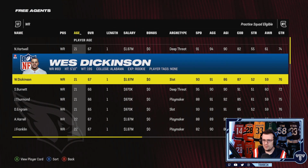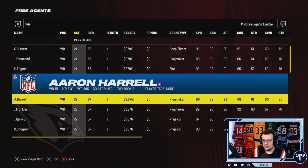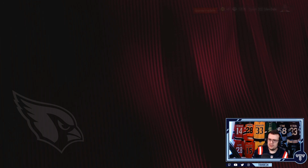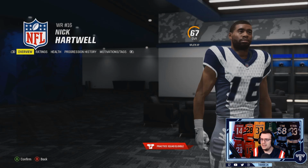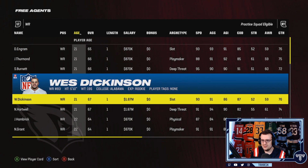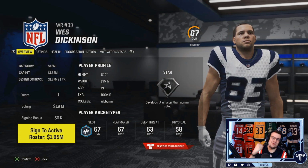Honestly, let's just sort by age really quickly. Okay, there's actually a lot more players here than I would have thought. Is it worth looking at all these guys just to see if any of them actually have... It's probably not. Let's go for the 21-year-olds. Nick Hartwell. Any of you guys want to end up being half decent? Please, please, please. I need that first glimpse of a UDFA stud to know that my idea for later on's gonna work, and it will still work, baby.